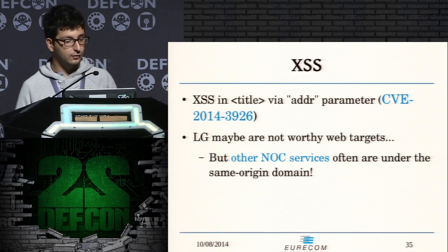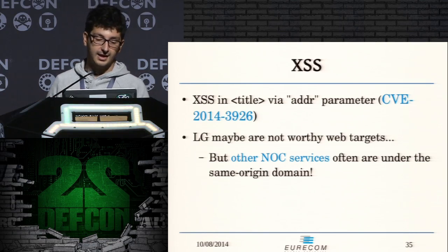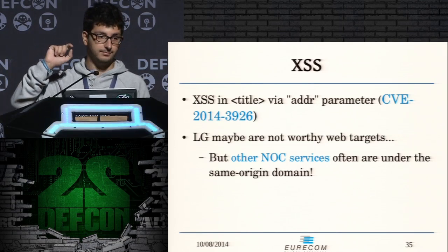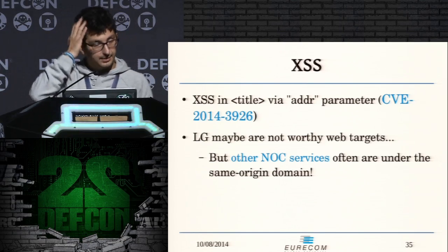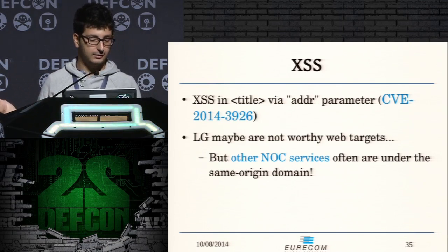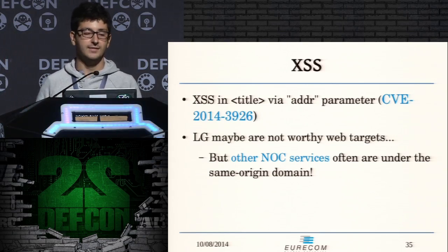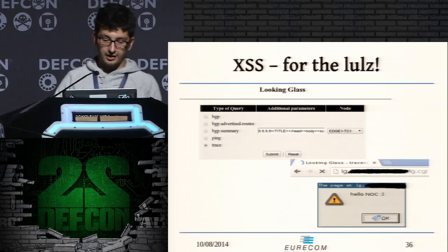Now, let's have a look at the first kind of vulnerability that we have found. It is a simple cross-site scripting. Here, the problem is in the HTML tag title, and it is via the addr parameter. The addr parameter is basically the parameter directly taken from the web form. I know that some people can complain here about the impact of a cross-site scripting. But again, some network operation services can run under the same origin domain. And, for example, you can steal cookies and execute your own JavaScript code for whatever purpose you have. Here there is an example.